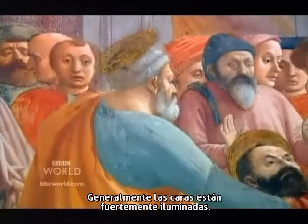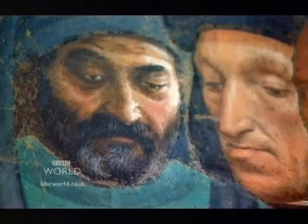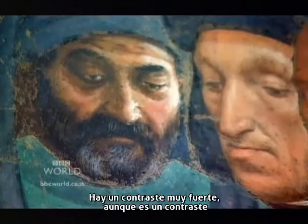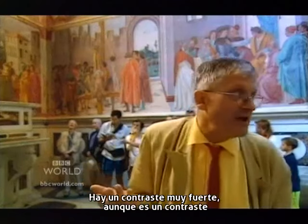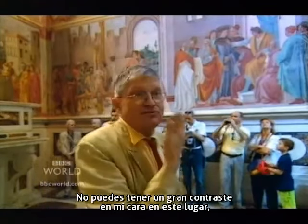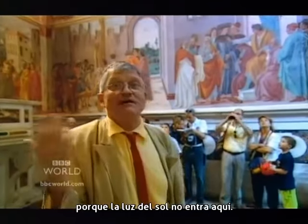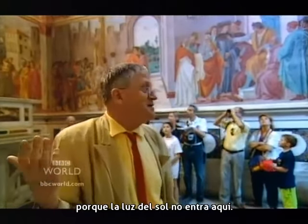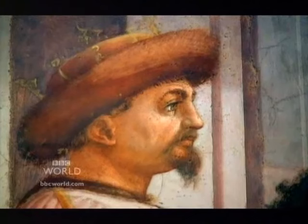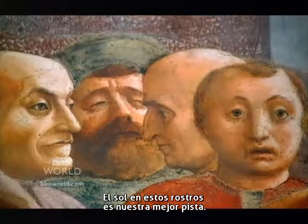There is very strong lighting on the faces generally, there is a very strong contrast. The strong contrast like that is really made with the sun. You're not getting a strong contrast on my face in here because the sun actually isn't beaming in. Sun on the face was the big clue.